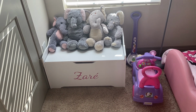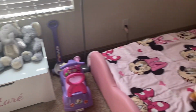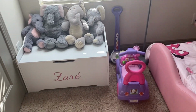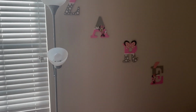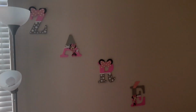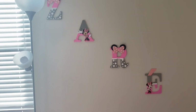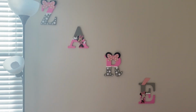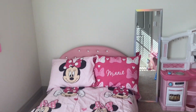And then I'm gonna show y'all her bed and the rest of her room. Okay, but before we get to the bed, I'm gonna get to her letters. Y'all, her letters are so freaking gorgeous. Like, look at that. I love them. If I can remember the girl's Instagram, then I'll comment it down below. But yeah, I got her to make them. It took her a while, but she's always booked because she was actually on TV for making them.